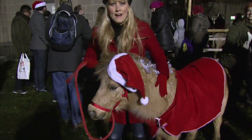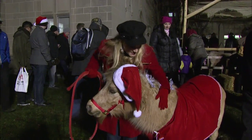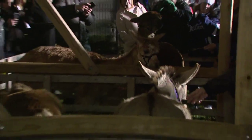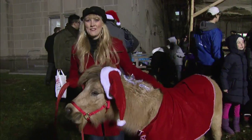So here they've got a petting farm in front of the Cathedral Church of St. Paul, as well as the music going on inside. They've got all kinds of animals out here for everybody to pet, and of course he's dressed up for the holidays.